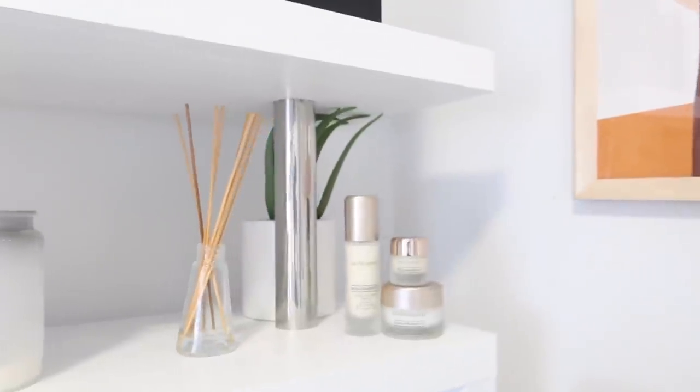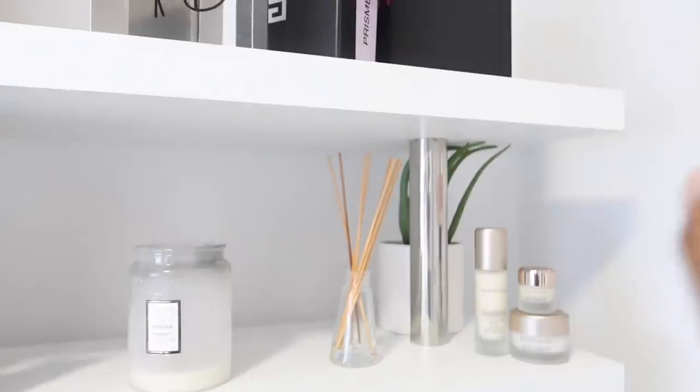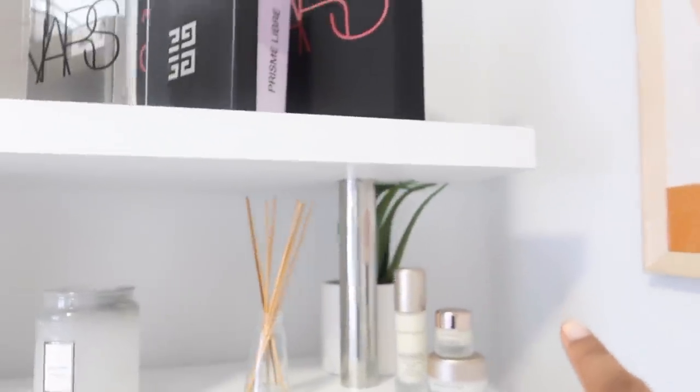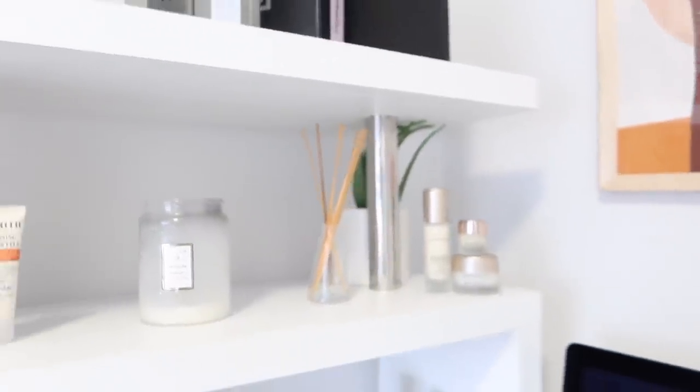And then I also have some products from Bare Minerals, again just because it fit the aesthetic of the room. You guys are probably seeing that aloe plant that I have back there in the back of some of my videos. I don't know why it's back there. I just don't have anywhere else to put it right now.